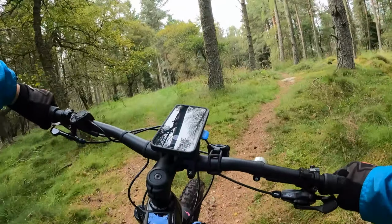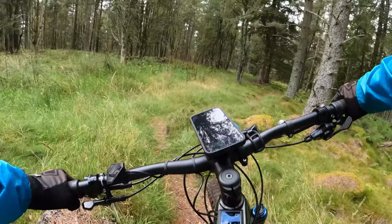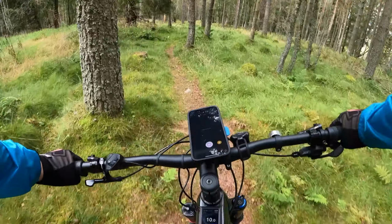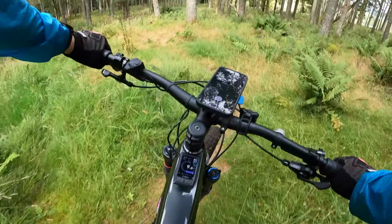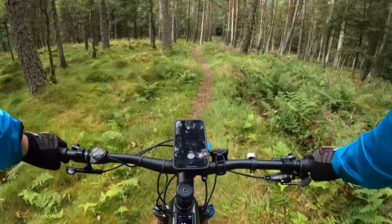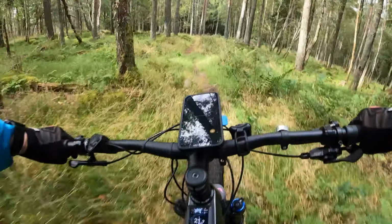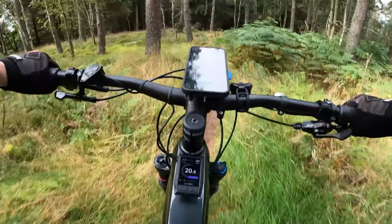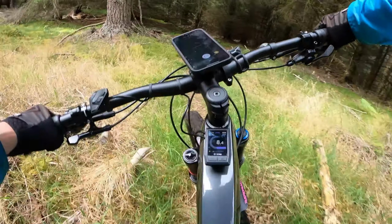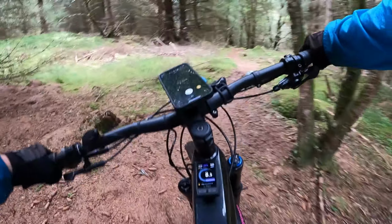Just a little downhill bit to go. There we go. And we're off. Corner at the bottom that you've got to make. And this bit can be a bit slippy in the wet, but it's dry today, so these off-camber routes are fine.